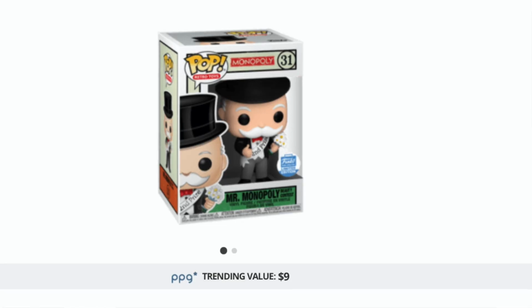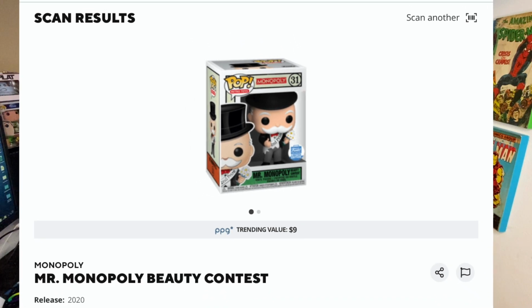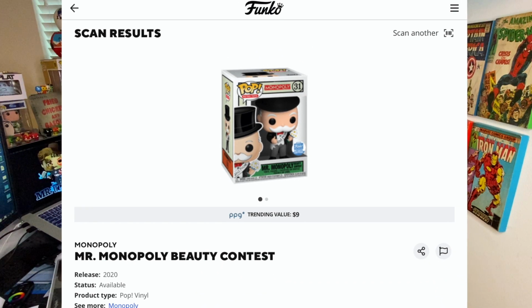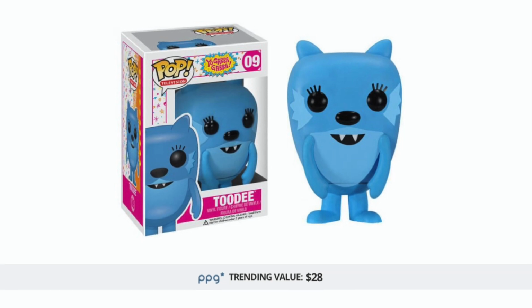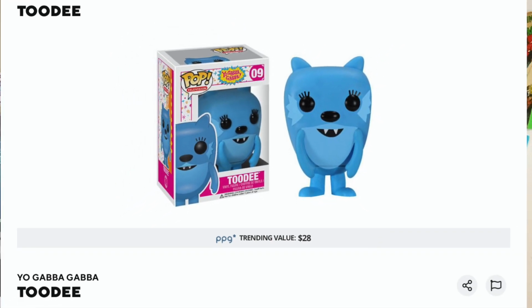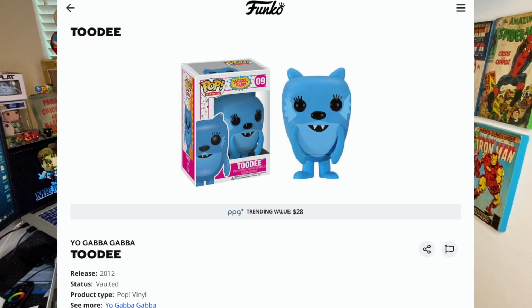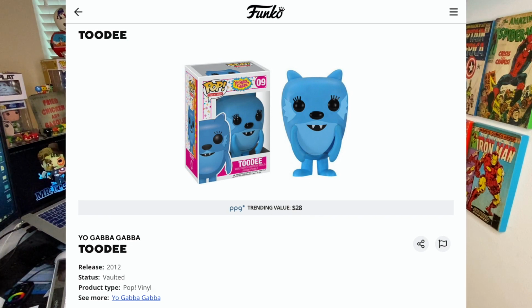So next we have Mr. Monopoly Beauty Contest. This came out in 2020. Is still available. Pop vinyl from Monopoly. I'm surprised it didn't say it was a Funko Shop limited edition, but I don't know what the limited is on it. And then, of course, we've got our big one, the Yo Gabba Gabba 2D, which has a trending value of $28. Came out in 2012, so that's why I noticed the older logo on the bottom. It is a vaulted pop vinyl from Yo Gabba Gabba.